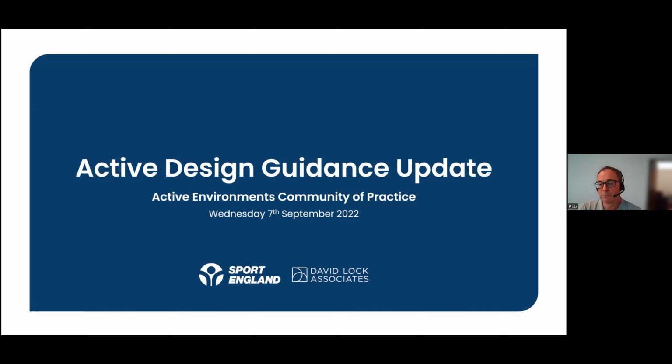To do the review, we've commissioned David Locke Associates, who are currently doing the Active Design 3 review. DLA are urban designers and master planners. You might have come across them. They work on a range of large and small schemes, but principally they're master planners looking at the strategic design of new neighbourhoods. They were also the co-authors of the 2 previous versions in 2007 and 2015. So they're very wedded to the principles and where we're driving with Active Design, trying to get the built environment playing its part in getting people active through their everyday lives. On that, I'll pass over to Owen from DLA, who will take you through where we've got to so far with the update. Owen.